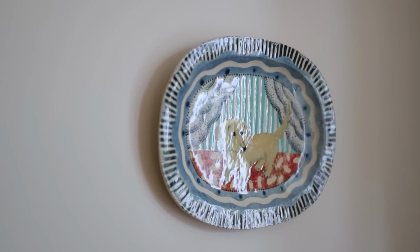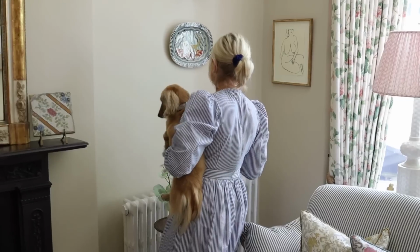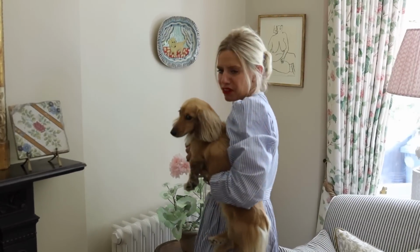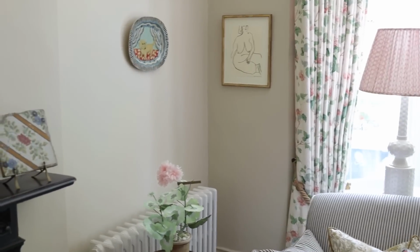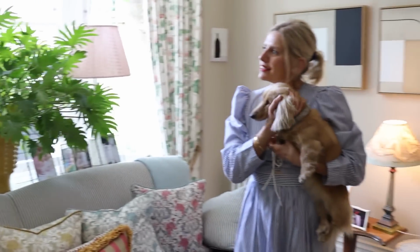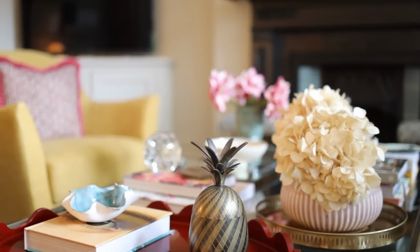And the rest of the items I've really just picked up over the years. I love collecting artwork. I had this really cute plate made of Lulu, which I love. That's one of my favourite things in the room, and that's by a ceramicist called Rabina Jack. And yeah, the rest of the items are just stuff that I've built up over the years, really.